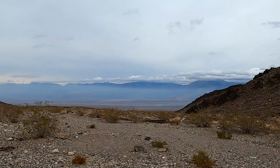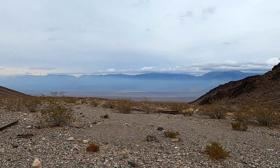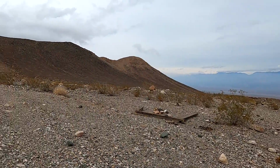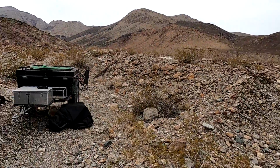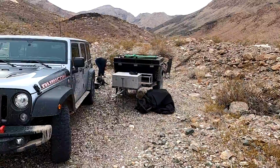Well, we made it to the mouth of the canyon. Really farther than I wanted to go. I was hoping to stay down lower, but couldn't find anything really suitable down there. This is really nice here. This little depression kind of gives us a block from the wind a little bit. It's a little breezy today, not too bad.